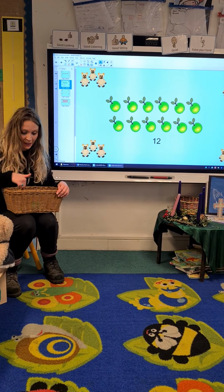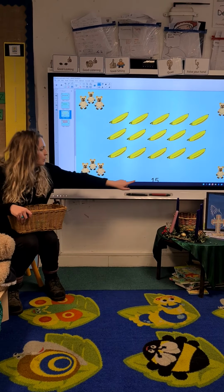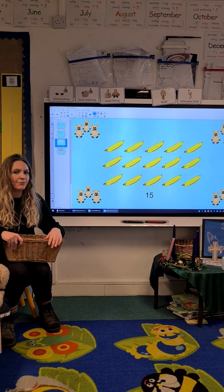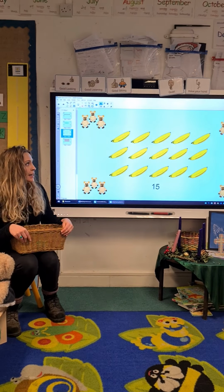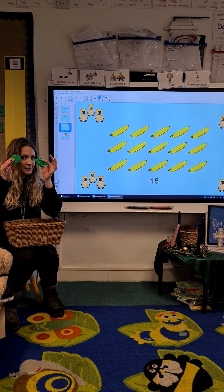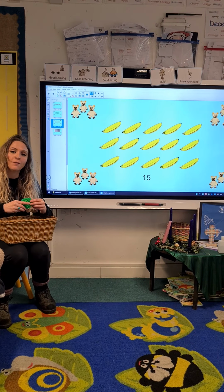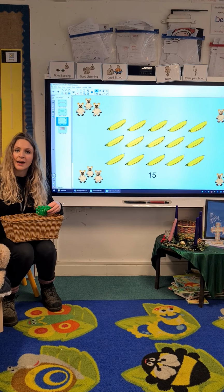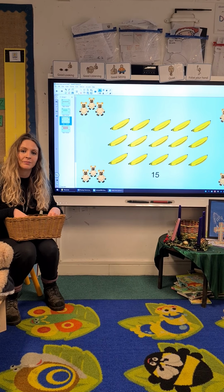Right, let's have a look at another sharing problem because I have more food in my basket. This time, oh look, the numbers disappeared down the bottom here. Let me bring it up. A 1 and a 5. I've got 15 bananas in my picnic basket. So you're going to need to find 15 bananas. Make sure you count them carefully. And I want you to share your 15 bananas between your 3 friends at the picnic. Pause the video and have a go now.